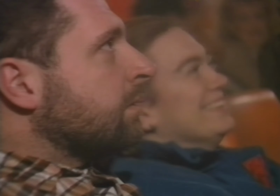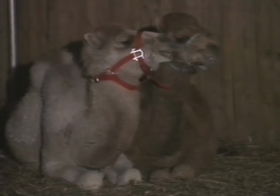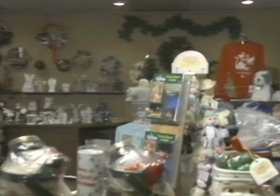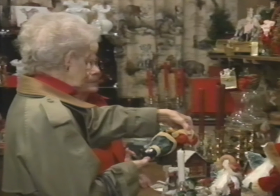In the Benedum Theater, special laser light shows are presented throughout the day, along with cartoons and thrill ride films. Outside, you'll find the Barnyard Band, a dozen animal friends playing your favorite Christmas tunes. And speaking of animals, there are special animal exhibits where you could come face to face with live camels. And there's so much more. A gift shop laden with souvenirs of Oglebay and the Festival of Lights. At every turn along the way, you'll see dazzling lights decorating the park's beautiful evergreens.